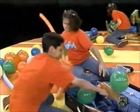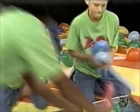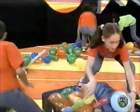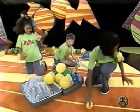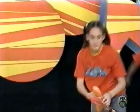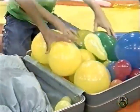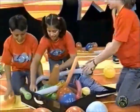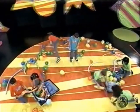Oh no, it's okay, it's okay. So, it looks like the green team might have slightly more balloons in there. Oh, no. Wow. Okay, you have 30 more seconds. Might have to put them in slower so they don't fall out. Pull them off and put them in there. Almost time. 15 seconds left.